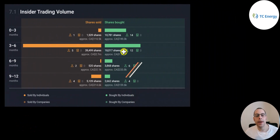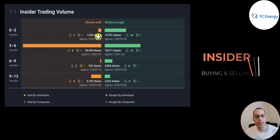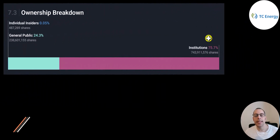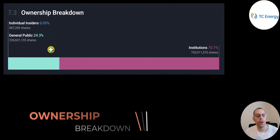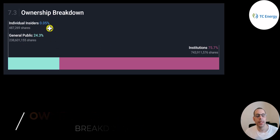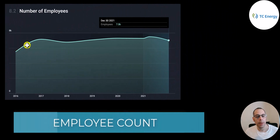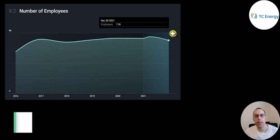There's lots of insider buying and selling the past 12 months. These are the sells: 1,500 shares, 40,000 shares, 500 shares, and 5,000 shares. And these are the buys: 11,000, 18,000, 4,000, and 2,600. 76% of the company is held by institutions, 24% by the general public, and only 5 basis points by insiders. Their employee count is up since 2016, but pretty flat since 2017. They currently have 7,000 people on staff.